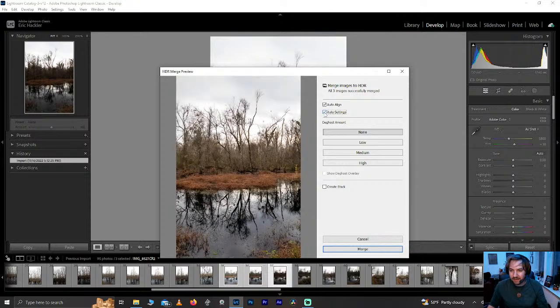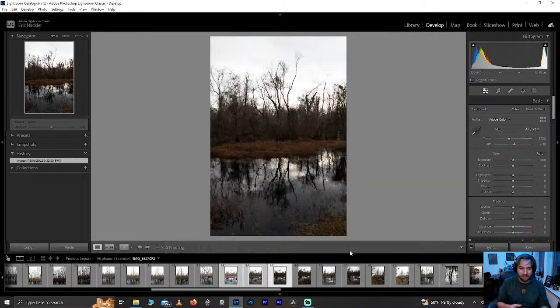Hit auto settings, what are you gonna give me? That's pretty cool. Let's start with that. So merge.